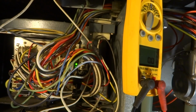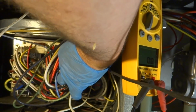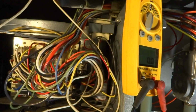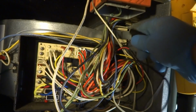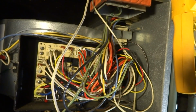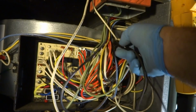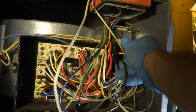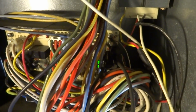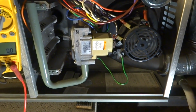Maybe we got a bad thermostat. Yeah, I think we got a bad thermostat downstairs. So I just jumped out red and white and she fired up, right? It's white. Jump out red and white, see if she fires. Get this jumped out here. Bad thermostat.